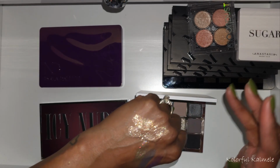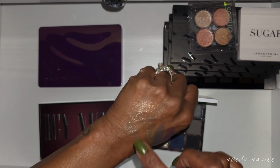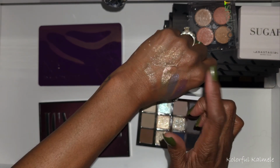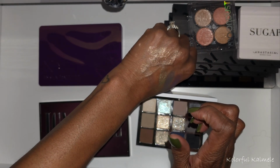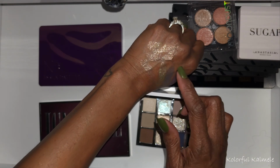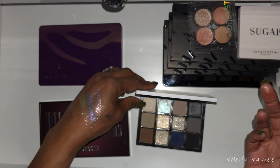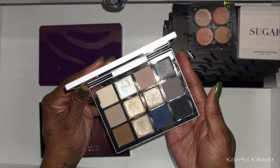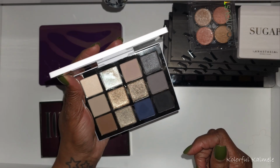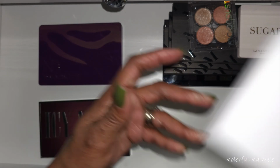And even with all the hubbub about the Patrick Ta shadows and stuff, it's basically all the same vibe, the same feel, that gorgeous shimmery ethereal type look on your lid where you just put down a base or an eyeliner and you just tap this on top, and the next thing you know, you look gorgeous. You do. So it's all just preference, but I really enjoyed this palette. And it doesn't look like much. It didn't look like much, but I really enjoyed it. So this is one that really surprised me and impressed me this year.